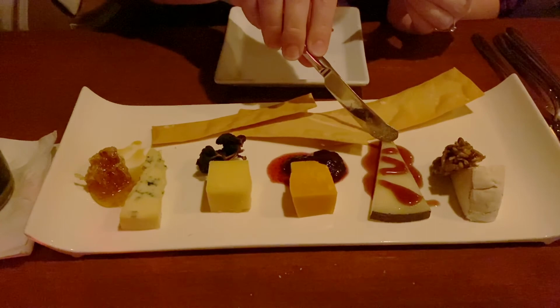This kind of reminds me of something that we would do at home. We like to do these little charcuterie boards. We love to do charcuterie at home. I always like to try the different cheese plates and charcuterie when we go to places, as long as I'm eating lighter, you know, you've got the signature entree.